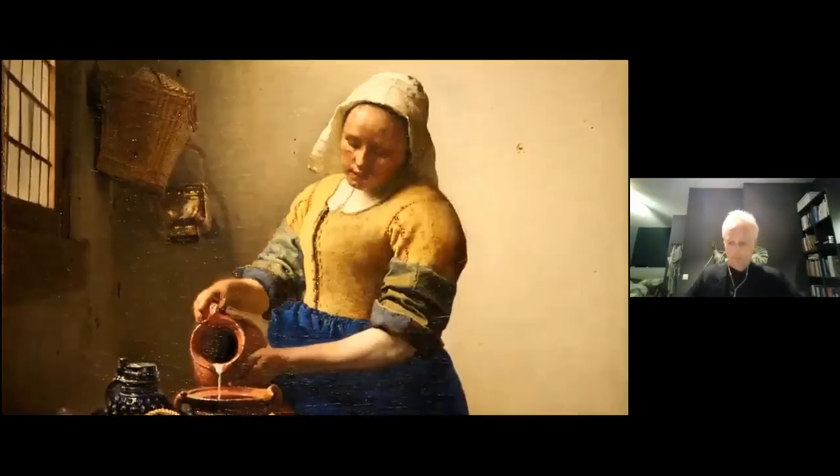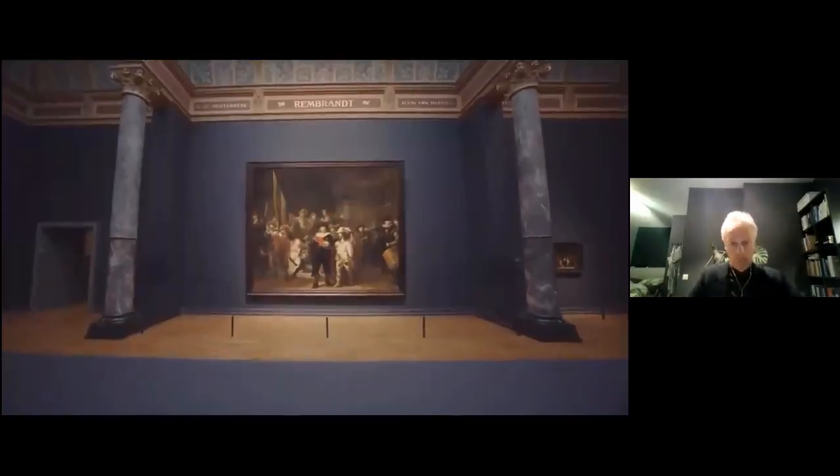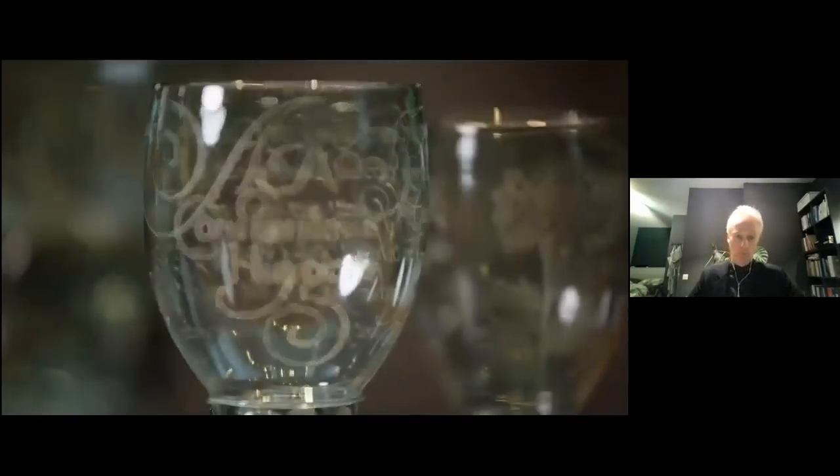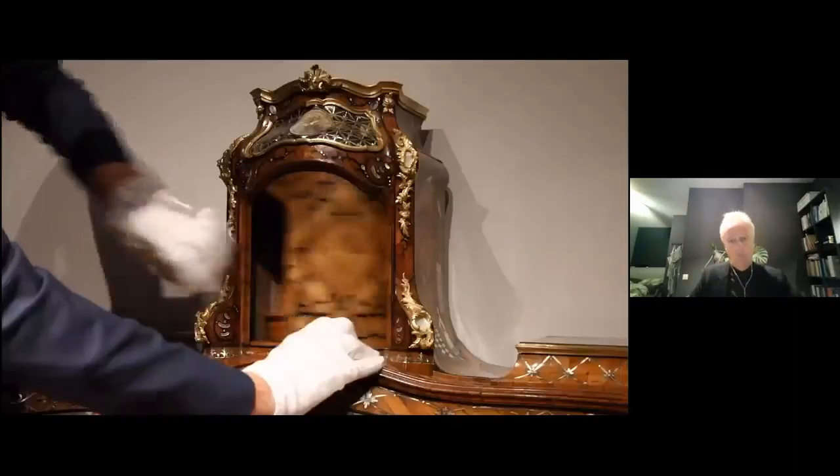That is why we love Vermeer. Invention is the realm of the artist. Photography's magic is awaiting you.